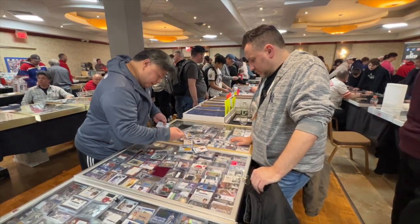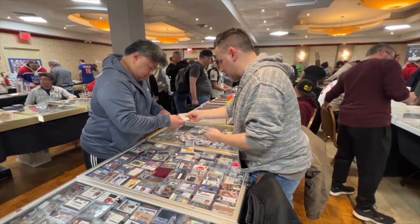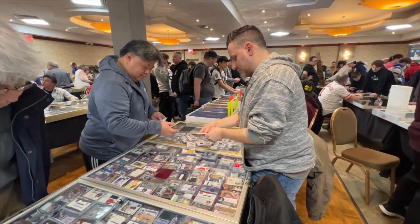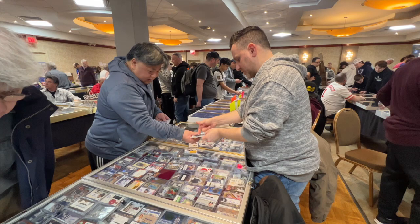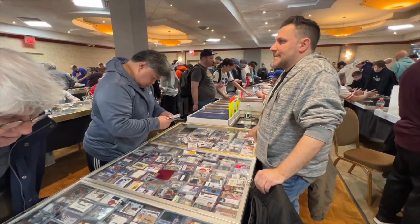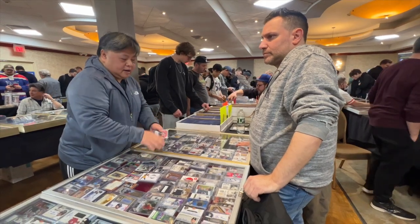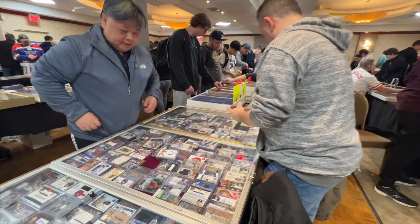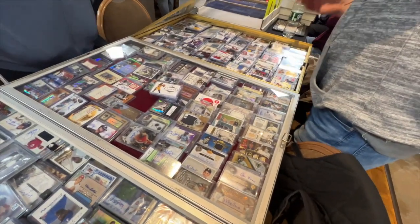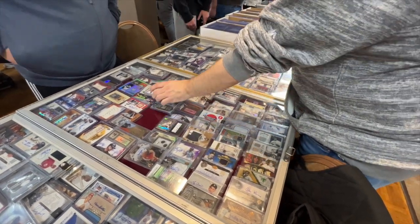These are just different years? They probably are 16, 17. Which one's that? Yeah, no, the same year. Just different sets. I mean, same set, but different. All right, no problem. $100.